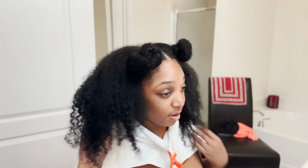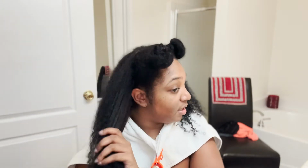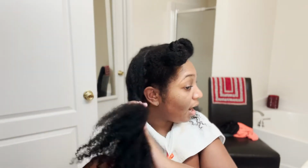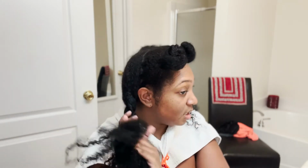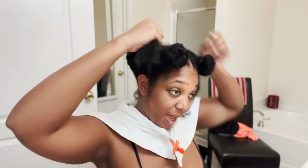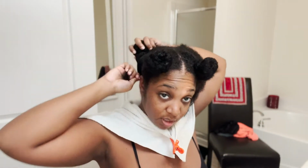But I'm going to just slap this product in, okay? And then we'll actually pineapple it later. Because when I do my hair in a pineapple, I like to put the product in and then let my hair dry a bit before I put it in the pineapple. So yeah, I'm definitely about to turn this off because y'all can't see me do this side anyway.